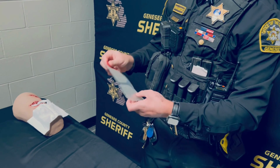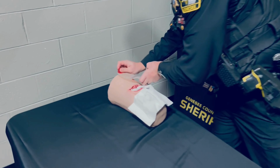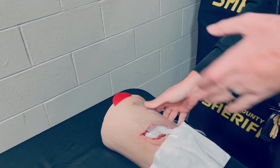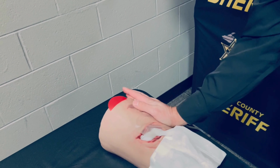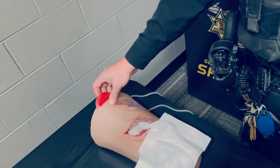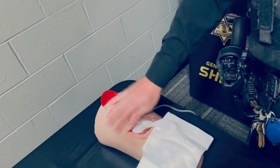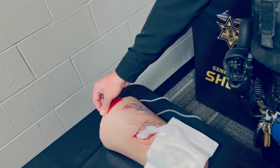After wiping away the wound, we're just going to apply the chest seal to the wound, which is likely going to be in the chest or the back, and we're going to make sure it sticks all the way down. Pretty simple, but a super, super effective tool to treat those types of injuries.